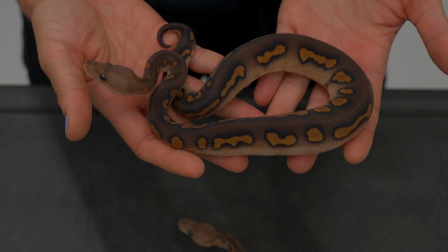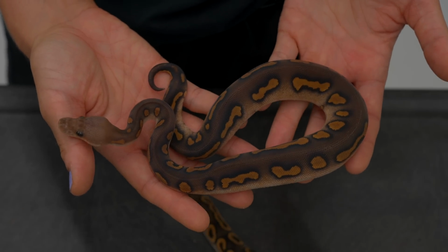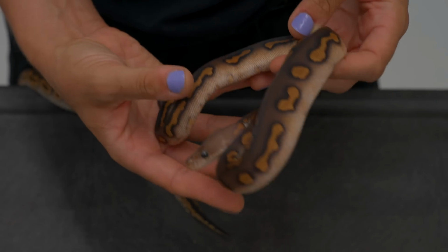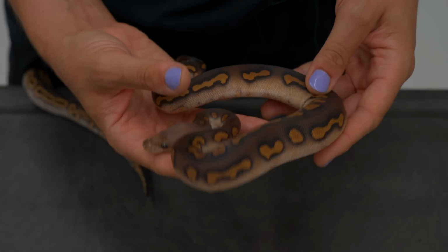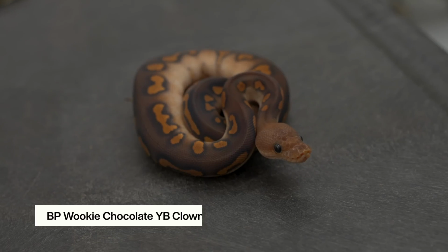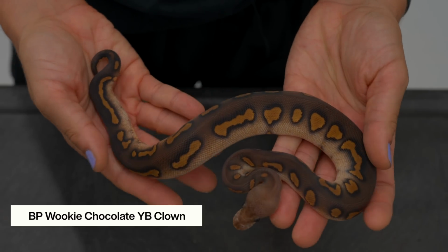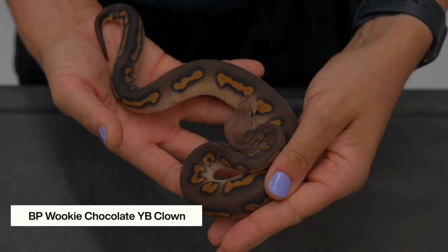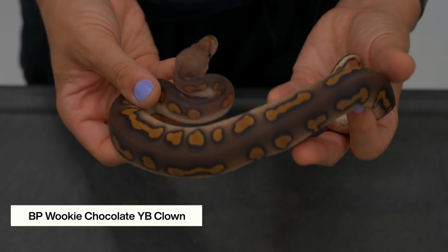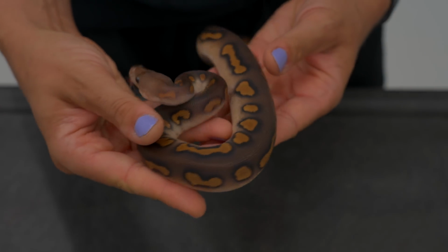So next up, we are taking that black pastel and the clown, but we're swapping out the GHI for yellow belly. And then we're adding in another copy of either Wookie or chocolate. So instead of being Wookie or chocolate, this is actually Wookie and chocolate. So it's black pastel, Wookie, chocolate, yellow belly clown. I just love how insanely reduced and dark and melty this is. That's how we're identifying that this is in fact a super. So again, this is that super version of the chocolate and the Wookie combined. And you see all that melty, ooey gooey goodness.